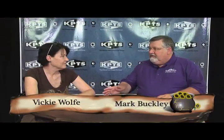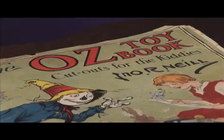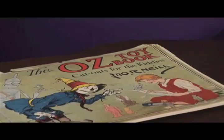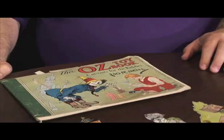Hi, I'm Mark Buckley. This is Vicki Wolf, and Vicki has brought to me a very interesting item. This is a 1915 Wizard of Oz book, and I'm a Wizard of Oz collector. I have about 30 different books, and when I saw this, Vicki, I was very impressed, because not only is this an old book, and I'm going to open it up here to show you, it has cutouts of all the characters of the Wizard of Oz.